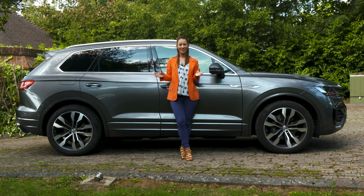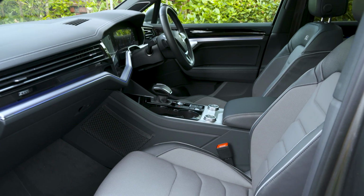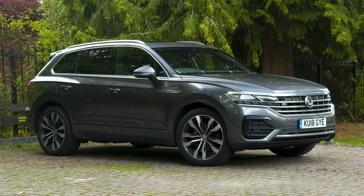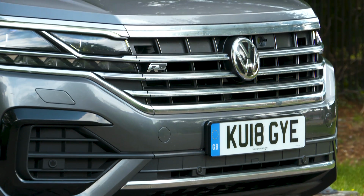Being based on the Audi Q7, which scored the full 5 stars in the Euro NCAP crash test, means that the Touareg is likely to be a very safe car as well. We like the Touareg's space, high-speed comfort and towing capability, but it is let down by its iffy interior and complicated infotainment system. Therefore, if you are in the market for a luxury SUV, we feel the Audi Q7 is better.